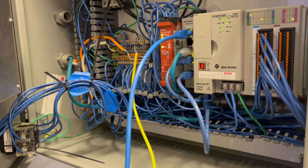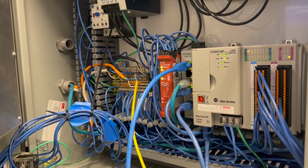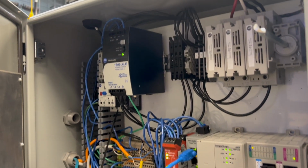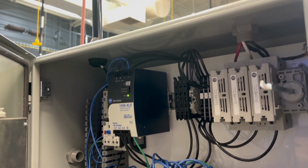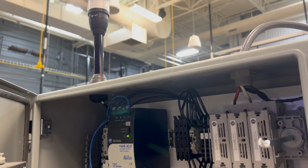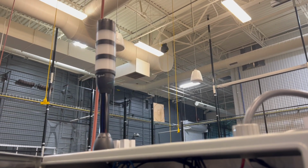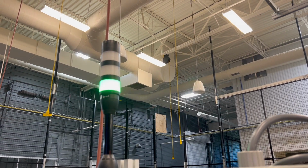Shown here is the interior of the PLC panel. It ranges from power supply to fuses to jumpers and all the above. This is what powers the motor on the machine and allows for compressed air and test fuel to run through the parts. Seen on top here is a stack light to show the status of the machine.